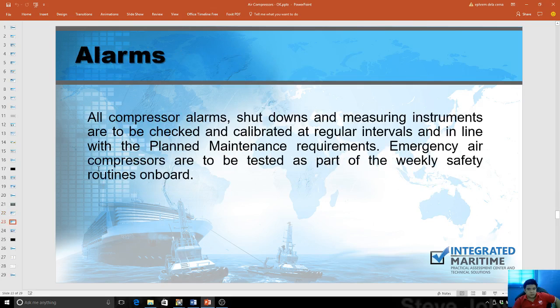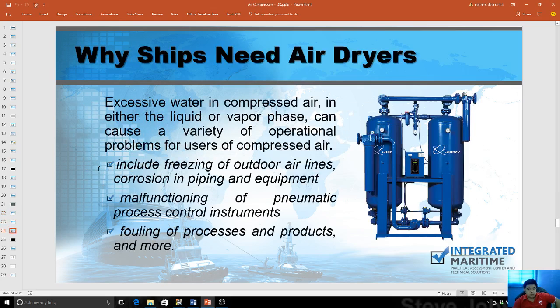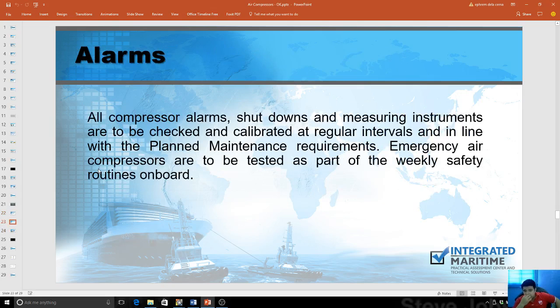Alarms: all compressor alarms, shutdowns, and measuring instruments are to be checked and calibrated at regular intervals and in line with the planned maintenance system requirements. So there is a planned maintenance for this one. Emergency compressors are tested as part of the weekly safety routine. When you're a fourth engineer, you have to check all emergency air compressors, or eventually every day if possible. You just roam around before you go down to the engine room.